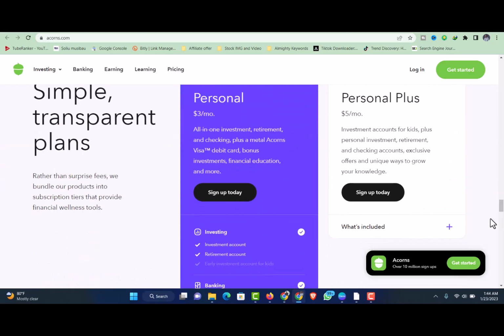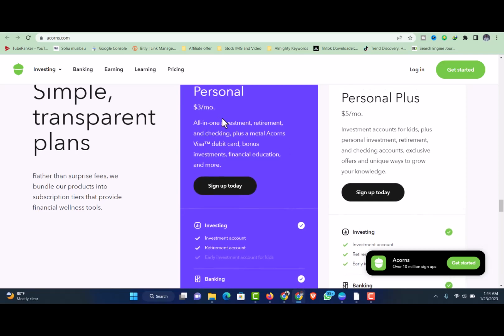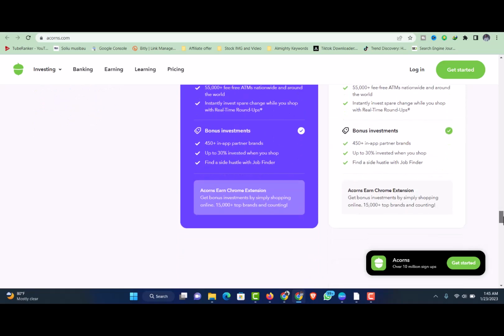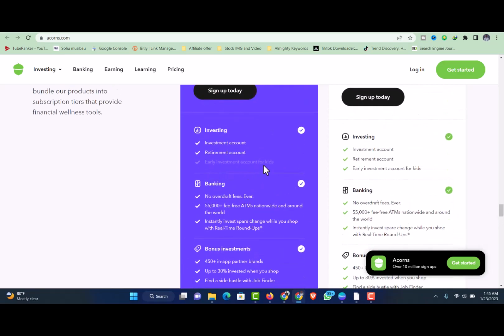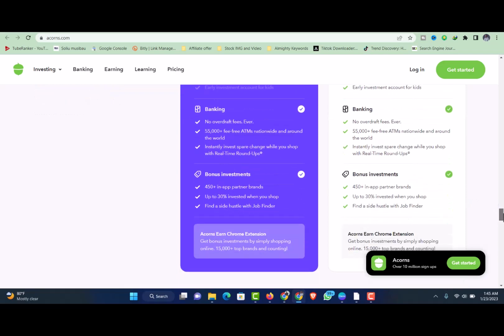Let's check on the Personal Plus, which costs $5 per month, and this one is mainly to invest, an investment account for kids plus personal investment. So it also includes all that is in the Personal plan, and you can also enjoy exclusive offers and a unique way to grow your knowledge. Let's check on this. I guess this has more features, just as it's supposed to be. So you can see what you'll be enjoying. You see, the investment account for kids is not actually included on the Personal one, but you have it on the Plus one. So that is also a plus.